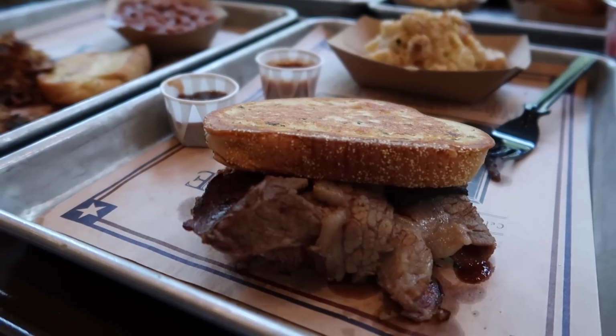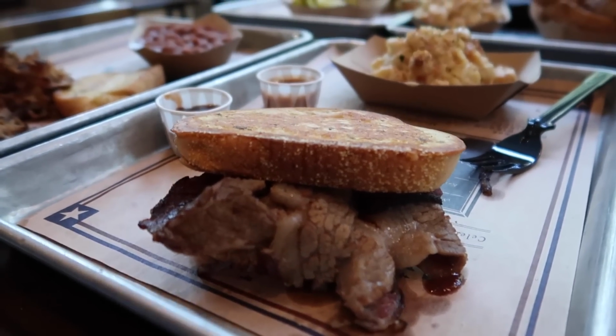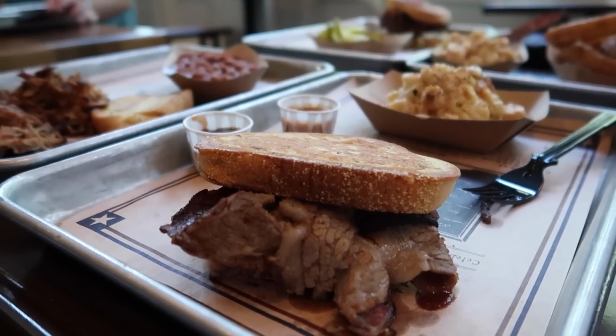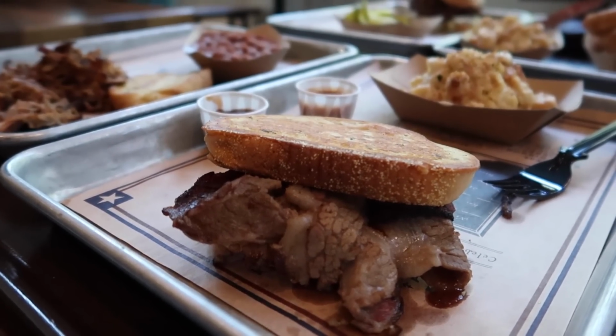Here we have the sliced brisket sandwich, another thing that comes on that garlic Texas toast, so that looks really yummy. I'm not sure how this brisket is going to be though. I'm not sure if I've had this here either. I usually stick with my favorites, which would be the ribs and the chicken, but I don't know, this brisket looks okay. I'm gonna try a little bite of this brisket sammy now.